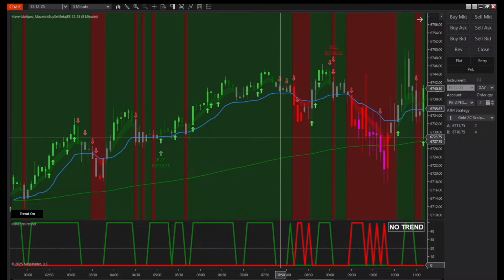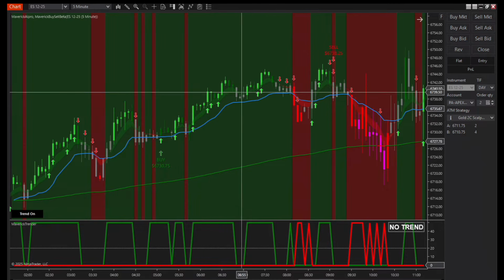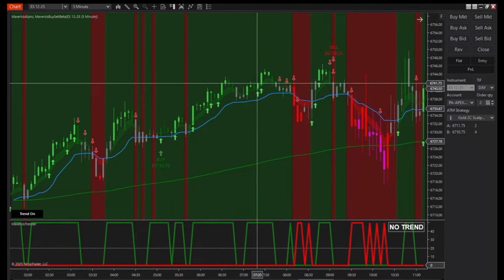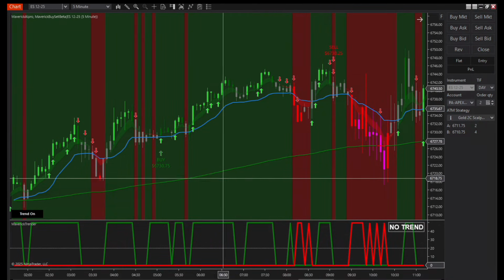So 19 times 4 ticks times it pays $12.50. It's a $950 move that the Maverick buy sell signal just caught, right? And you were above the Maverick guide for most of the time. We got out when we started to get gray candles. Remember, gray candles are indecision or reversal. And you started to get all these down arrows, right? These down confidence arrows. Okay, well, great.